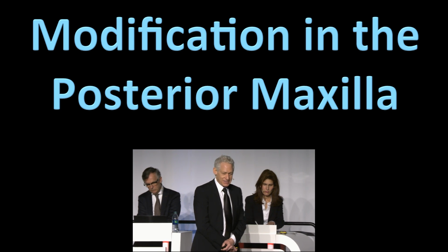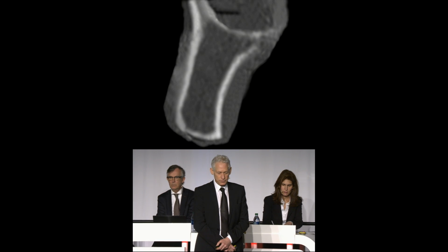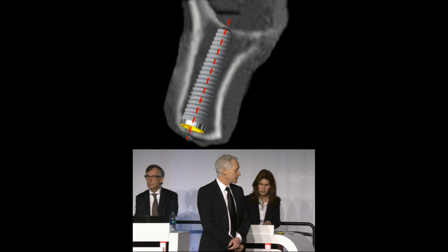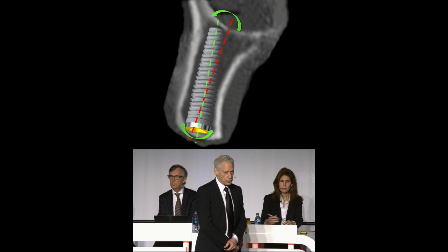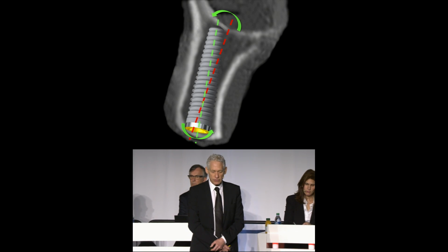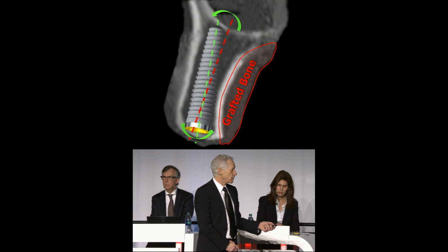In the posterior maxilla, there are further modifications. Let's assume we have a ridge B and more bone 3. This used to be my direction of placement. I felt comfortable in having a sufficient amount of bone both facially and lingually. But no more, since we resorb facial-lingually in the posterior maxilla. I have to allow myself to have more bone on the facial aspect. That means that if I will move lingually, I will have to graft.